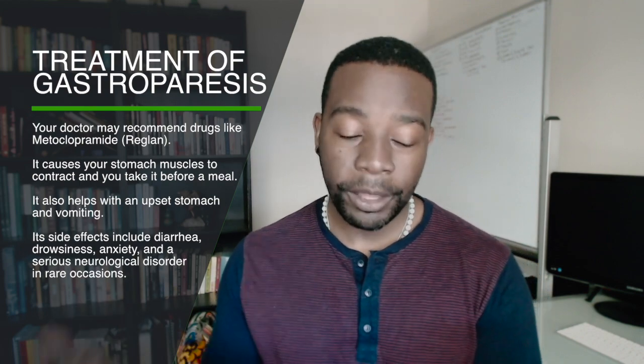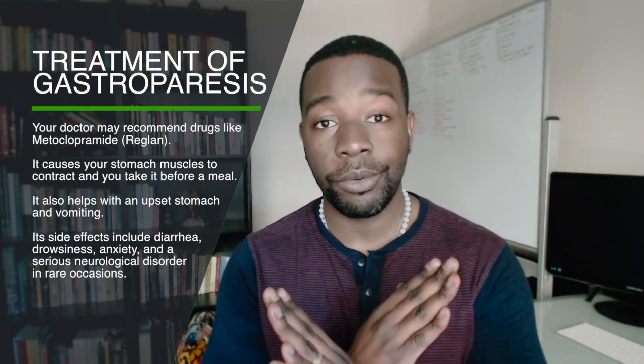Now, its side effects include diarrhea, drowsiness, anxiety, and on rare occasions you may get a serious neurological disorder, which to me doesn't sound good. You can say it's like 1% rare. The fact that it is possible, that there's a potentiality of it occurring, to me is a red flag. It's a no-go zone. It's something I wouldn't want to take for myself, and something I wouldn't recommend anyone taking. Hence why, again, we're looking into medical marijuana, which is coming up pretty soon.